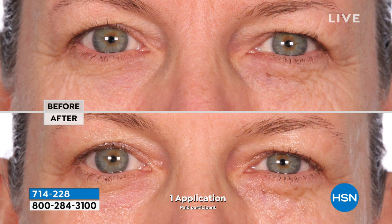But you're going to see the skin is smoother. Look how hardcore those wrinkles were around her eye. They look like leather, right? And that's the before. In the after, it is completely smoothed out.